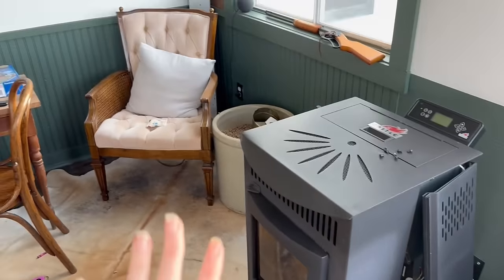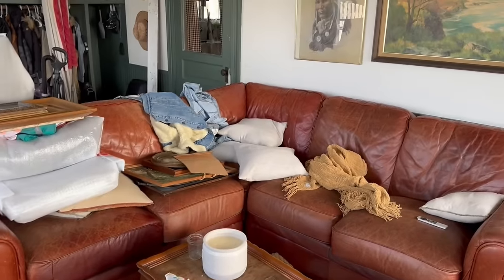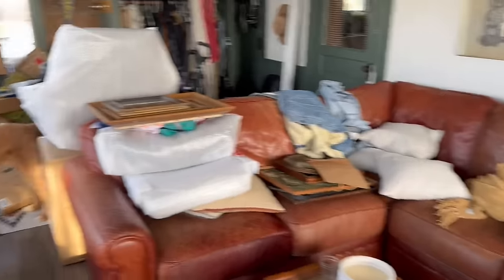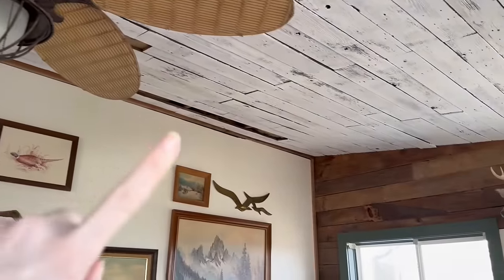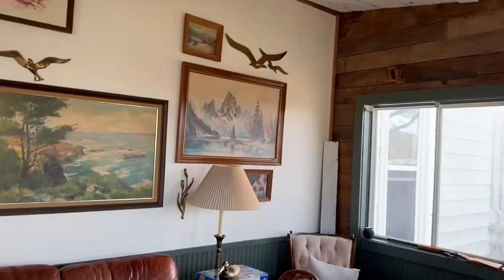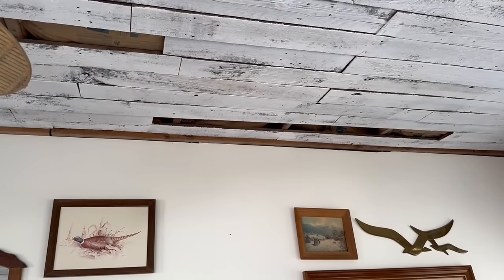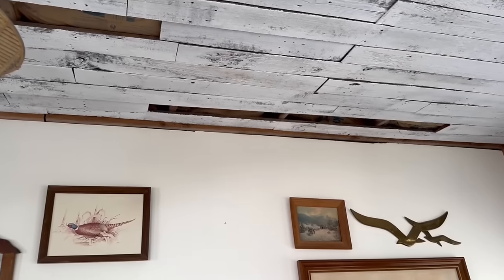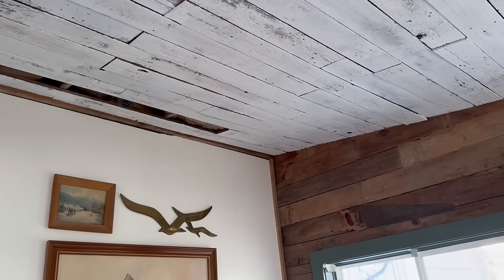And so for a long time, all of the smoke from the fire blew into this room, and it was horribly smoke damaged. Now we can't smell any of it. Also, the boards on the ceiling started falling down this year, which is super dangerous if you're just chilling on this couch. The likelihood that a board is going to fall on you is not good. It's not a good thing. And so we're going to try to get these all secured up here as well.